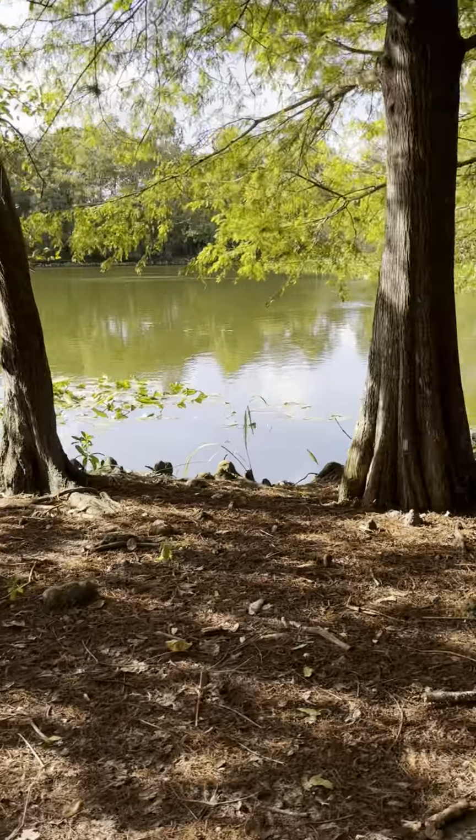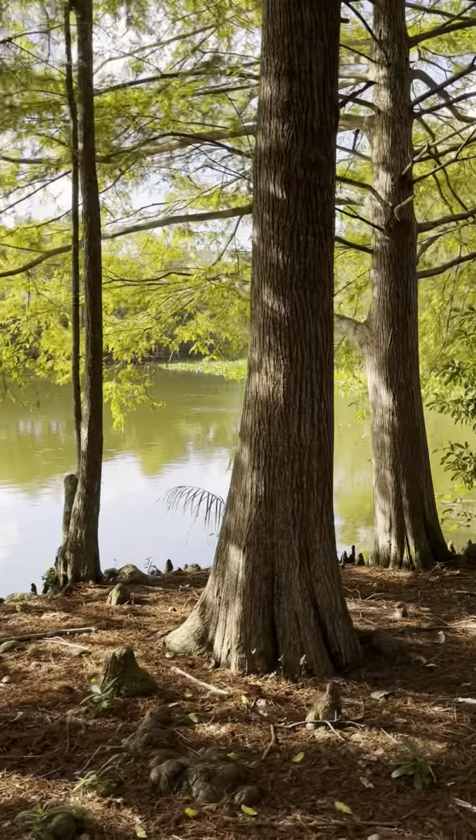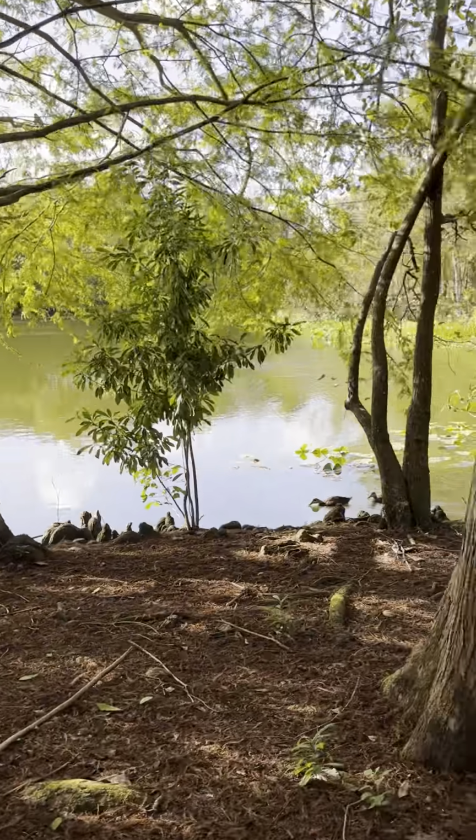Keep in mind, people, that this area here, this is the very eastern side of the Everglades. This is where the Everglades starts, right here.